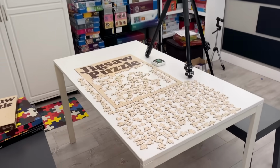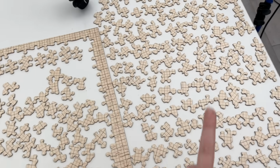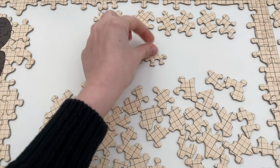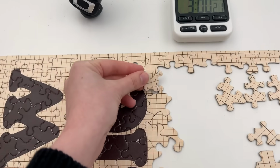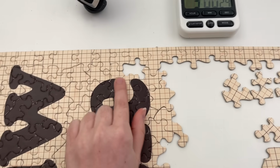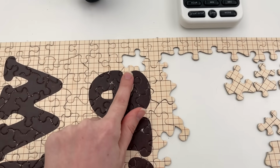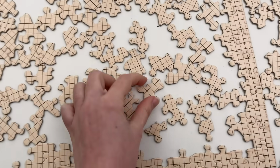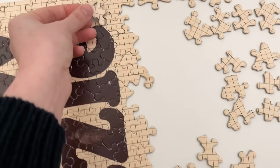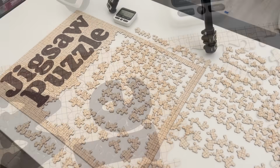Okay, let's see how much damage I can do today. There has to be a better way to sort these, though. Oh my gosh, I got my first piece of the day. Okay, so that's the one that was driving me crazy. Now I know exactly what to look for. Is that it? Close. Not quite right. Oh my god, I found it! I'm so happy, I found it! Yes! Okay, I can finally move on.